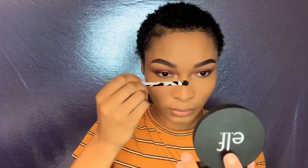Highlighter, I'll be using e.l.f. Shimmer Highlighting Powder in Starlight Glow. This is my fave right about now. And for lashes today, I'm going to be using Sephora Hipster Lashes. And to line my eyes, I'm going to be using Beauty For Real Eyeliner in the color Chocolate Fix.